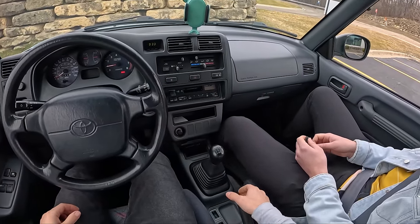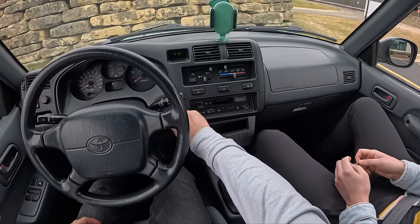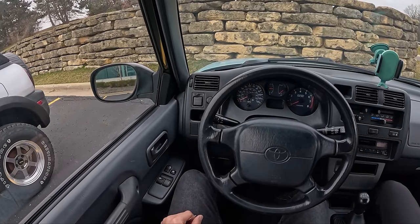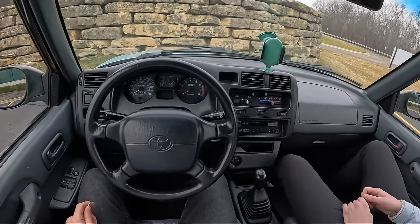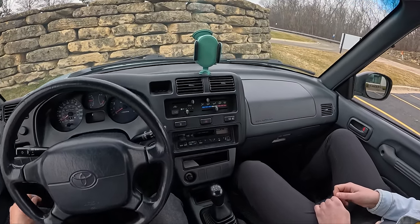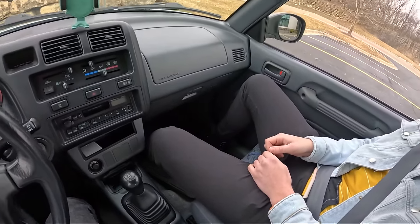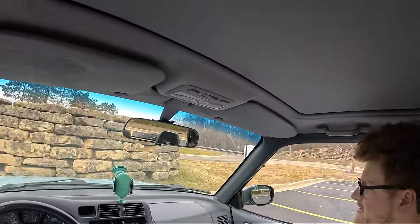I mean, very tame, very approachable. Love it. Everything was square and boxy, and it's amazing how well Toyota plastics stand the test of time. Yeah, cool. I just drove a Land Cruiser a couple days ago with almost 300,000 miles on it, and it just didn't care. That's awesome.